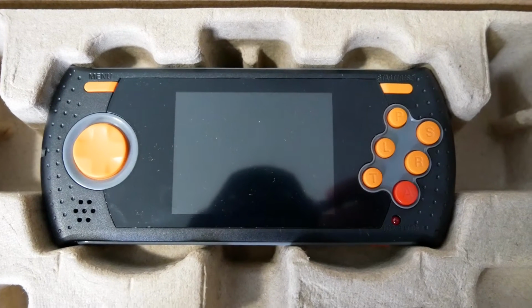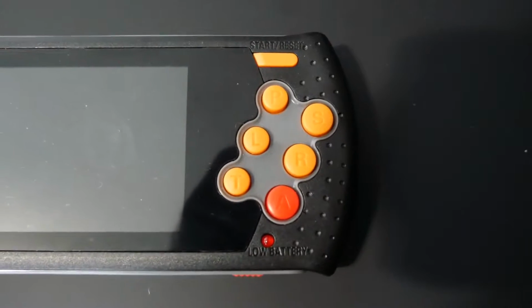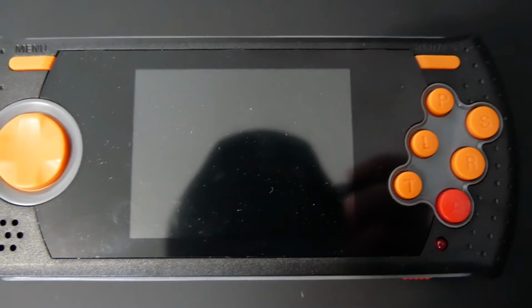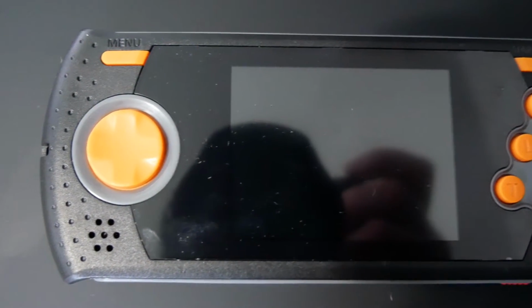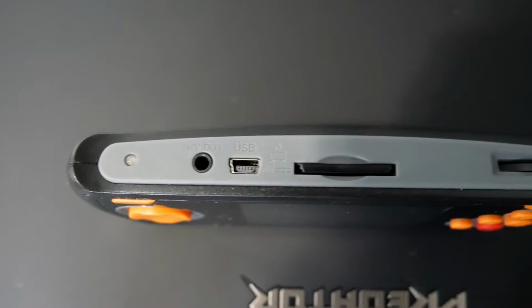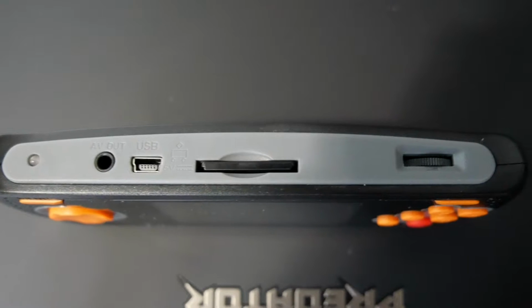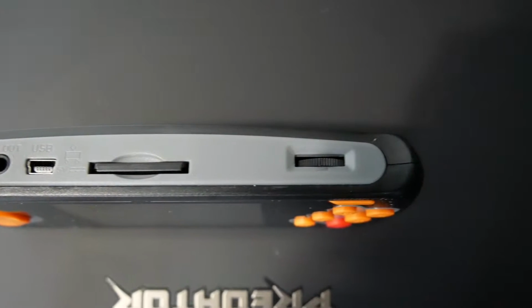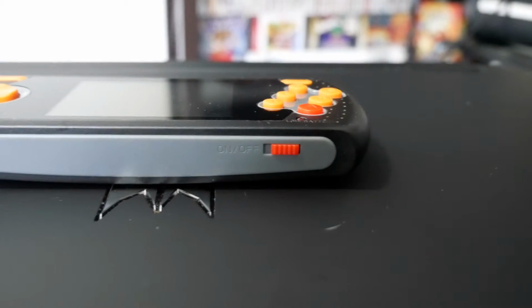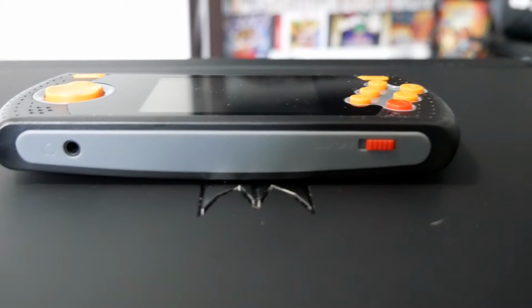I like the sleek black look of it. It does remind me of my old Atari Vader system. Honestly, it's exactly like the Sega Genesis portable. I kind of like the color scheme on this one a little bit better though. So on the top here you've got an AV out, you've got the spot for your USB charger, SD card, and the volume knob. And on the bottom there's your on-off switch and the headphone jack.